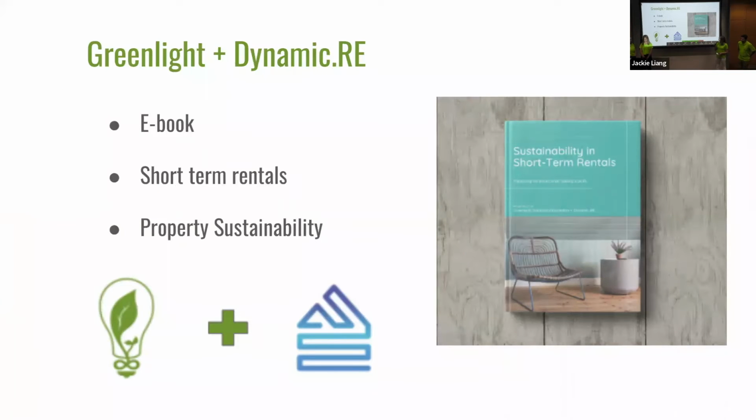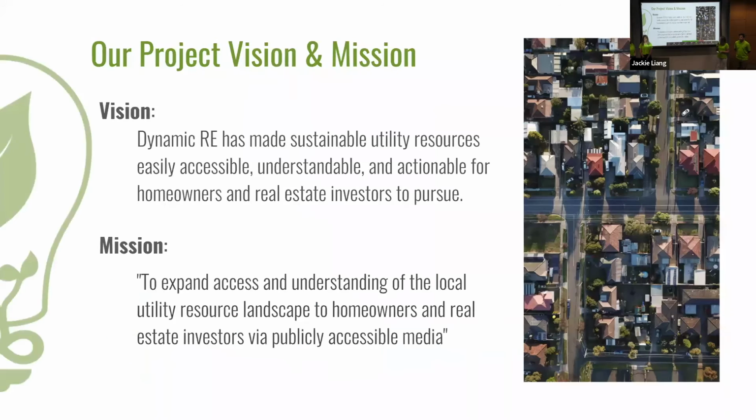All right, so in terms of real estate, there's a lot that we can do to improve on our sustainability. And so last semester's Dynamic cohort created an ebook guide talking about sustainability in short-term rentals. And they also did a lot of research on general property sustainability. And so for our project team this semester, we wanted to focus more on the homeowner and investor aspect.